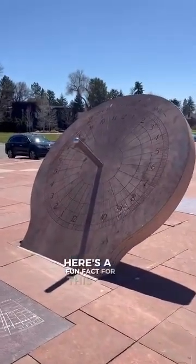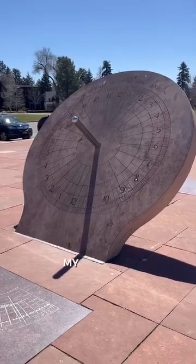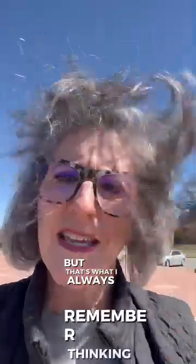Here's a fun fact for this park. Around 62 years ago, my dad proposed to my mom right here. I have in my mind that it was at sunset. I have no idea if that's accurate, but that's what I always remember thinking when I heard the story.